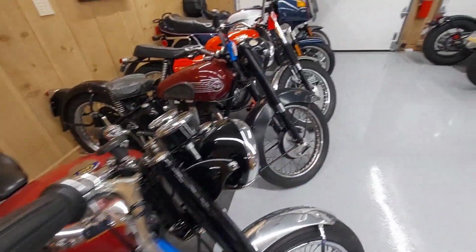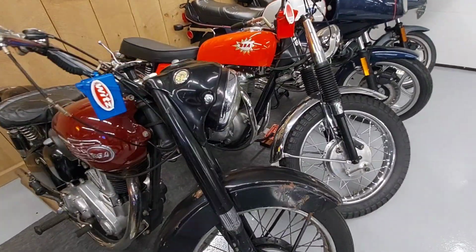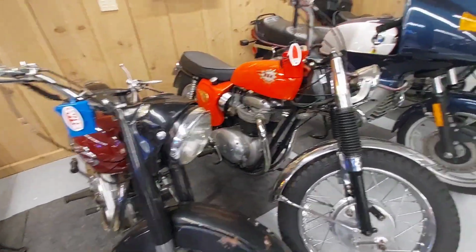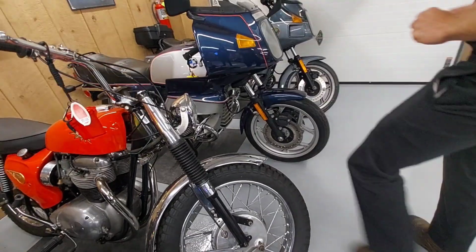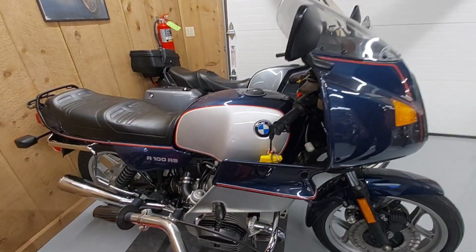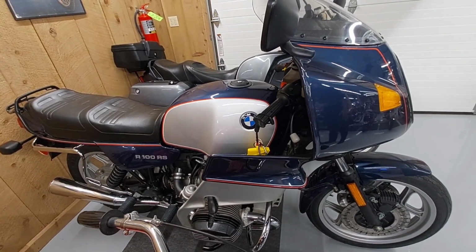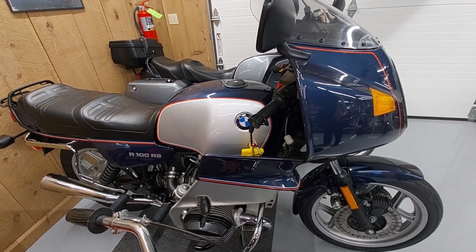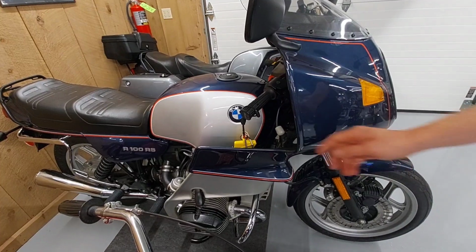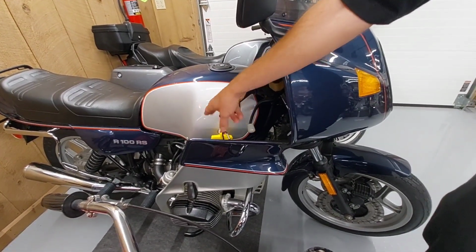What's the most special one in here? I like the Hurricane. This bike's pretty cool because this is not as old. It's a '92, but it was never started. It came out of the crate and then it was just preserved. It's still a 0-mile bike. It's still got the protectors on the end of the levers from the crates.